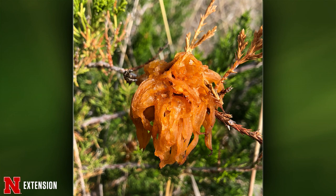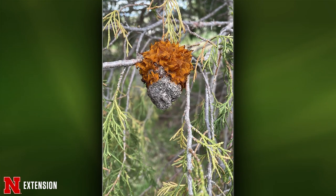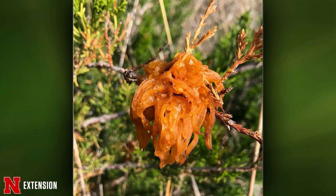The beautiful orange globs. So this is a cedar apple rust gall. This is a cedar quince rust gall. Both are Gymnosporangium rusts, and so they overwinter on cedars, on junipers, and then in the spring, these orange globs are full of spores, and those spores will blow onto our rosaceous hosts, whether it's a quince, whether it's your apple, whether it's your pear.